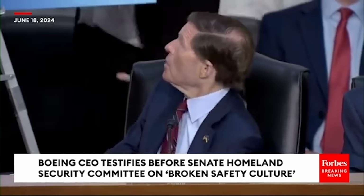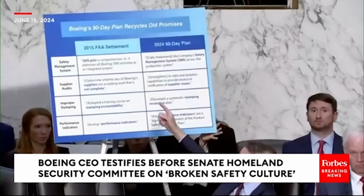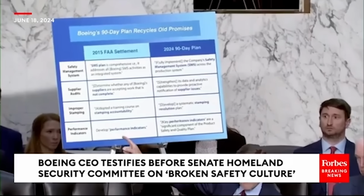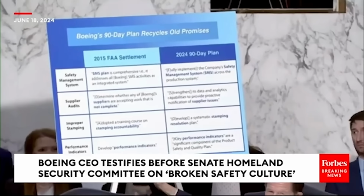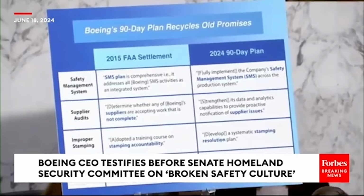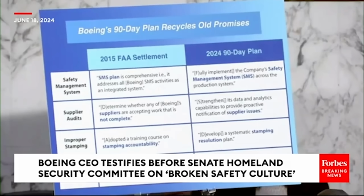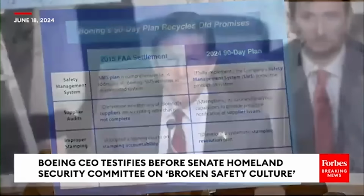I'm going to put up the 90-day plan that you submitted. This is what you agreed with the FAA to do in 2015. I'm just taking 4 examples. Your 90-day plan basically recycles those ideas. I asked you, my very first question, has the company done enough? I submit the answer based on this chart, and the comparison is the company's done virtually nothing. It's making more of the same promises. It's recycling the same old ideas without having taken action. You disagree?